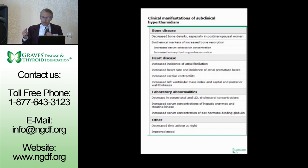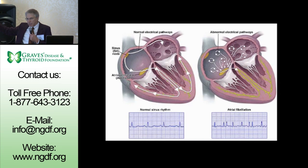However, if you measure something called bone turnover biochemically, you have more rapid bone turnover, and that means you're going to be losing more bone than you ordinarily would, and maybe that leads to fracture. But notice, Dr. Ross doesn't put down increased risk of fracture, because there are no data that it actually increases risk of fracture. So these are surrogate markers. On the other hand, atrial fibrillation is a real problem. The atria are the top part of the heart, the ventricles are the bottom part. The atria start the ball rolling, pumping blood into the ventricles, which then pump that blood out to the systemic circulation.